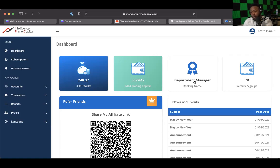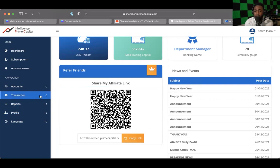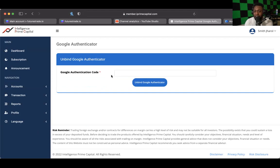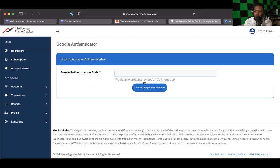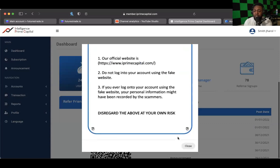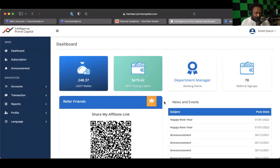So, all that being said, Intelligence Prime, of course, I had my 2FA set up. It was binded. And as of right now, I cannot unbind my Google Authenticator because I don't have the code. Now, I have been trying really hard to get in contact with support. I can't seem to get anyone to help me without them asking for weird information, in which I don't even know if I'm talking to support. I've emailed the support number, the support email, and I've got no response yet.